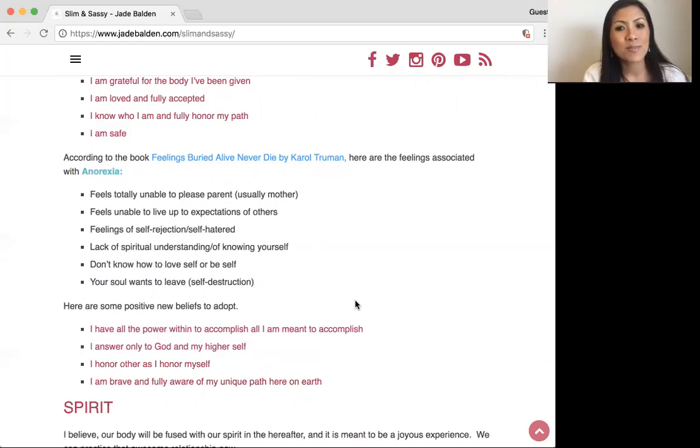All right, so the emotions associated with anorexia are these. You can look that up in this book, Feelings Buried Alive Never Die. So anyways, here goes. Anorexia: feels totally unable to please a parent, especially mother, feels unable to live up to expectations of others, feelings of self-rejection, self-hatred, lack of spiritual understanding of knowing self. You don't know how to love self or be self. And your soul wants to leave, some sort of self-destruction happening in there.